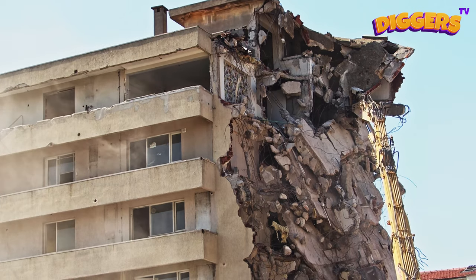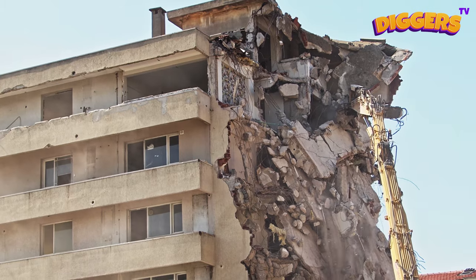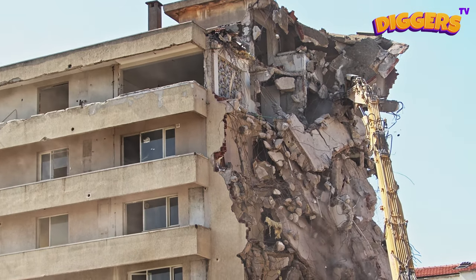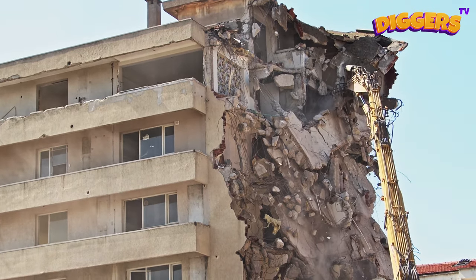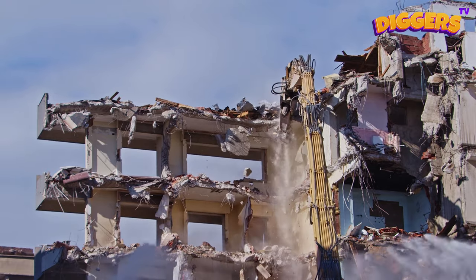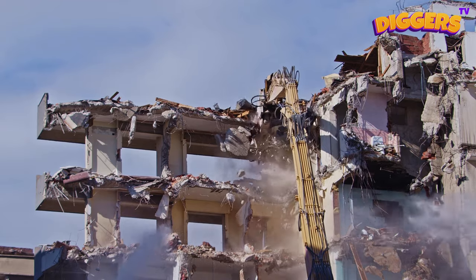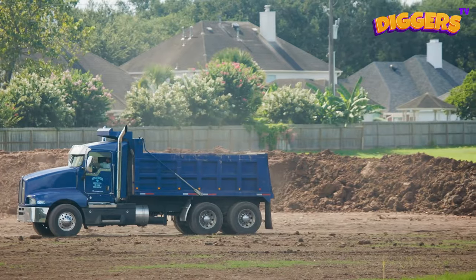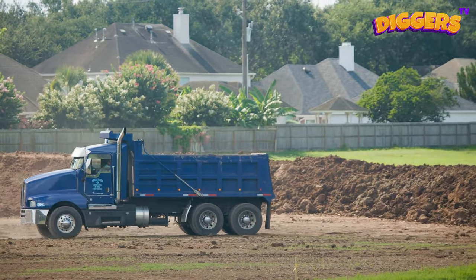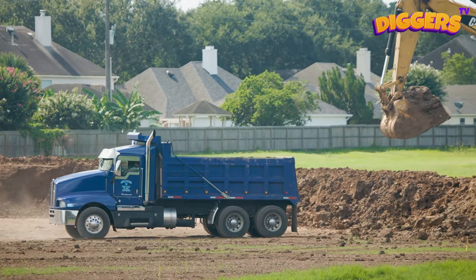This demolition method is called high reach arm and is used for very tall buildings. It involves a base machine fitted with a long demolition arm on a telescopic boom. Brilliant! What's the color of this truck? It has the color blue.